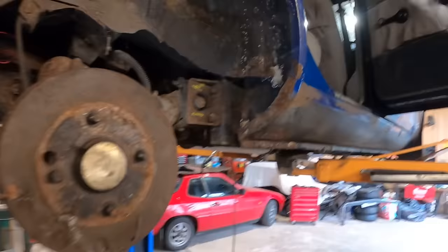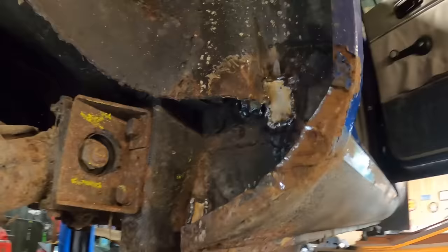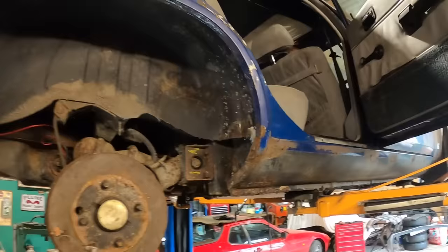Alright, so Goldilocks and the three patches upon patches have been sorted. Name me a British car that hasn't got patches on patches. Absolutely love it. It's the way it should be.